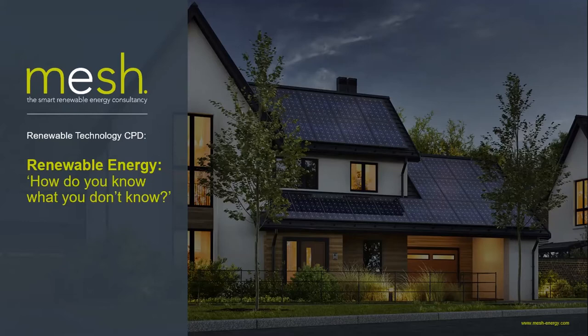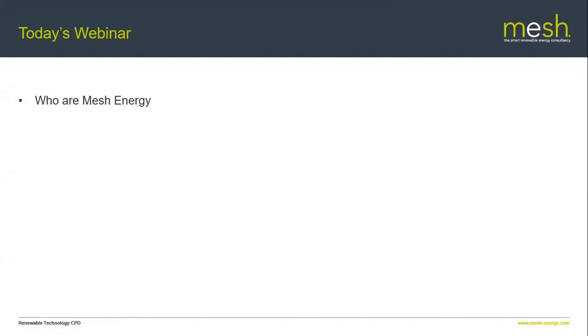First of all, I'll talk a little bit about Mesh Energy, the company that I work for, and what we do. We're then going to touch on a case study of a development that Mesh were involved in down in Hampshire, a little village called Privet.